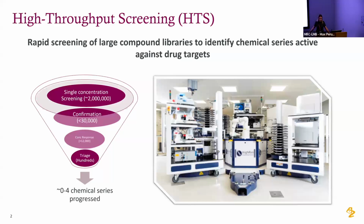And in order to carry out this very rapid screening in a reliable way, we rely a lot on robotics and automation. So if you come past the ground floor of our lab across the way, you should be able to see these robots, hopefully with green lights on, running our assays for us.